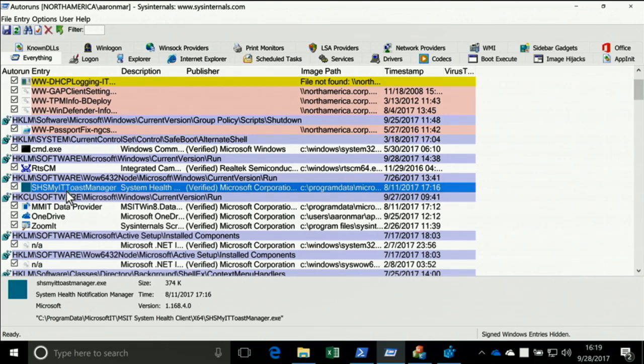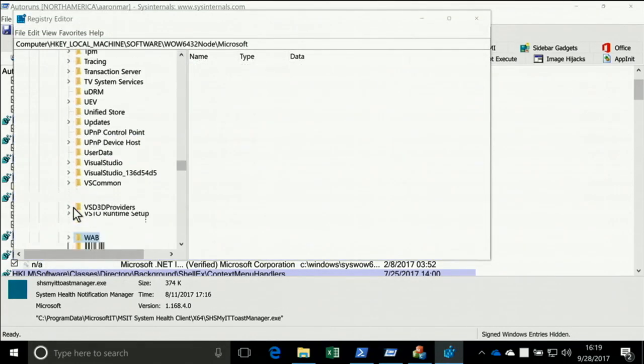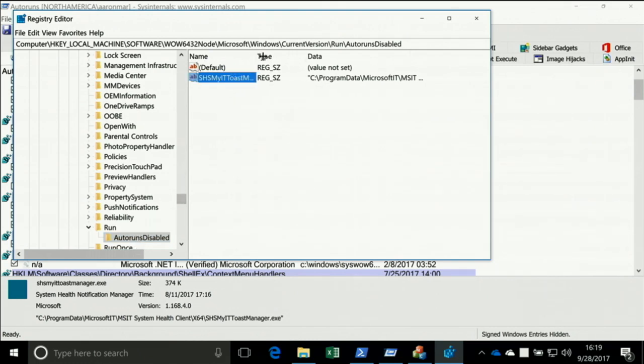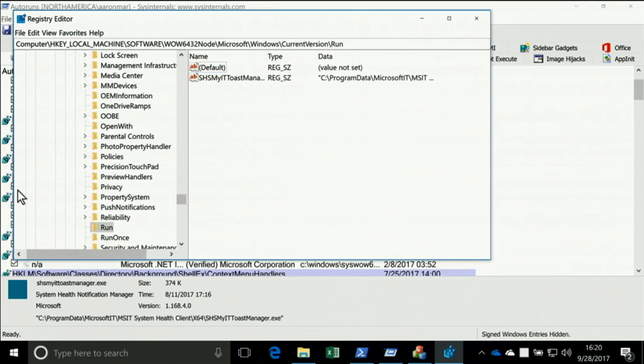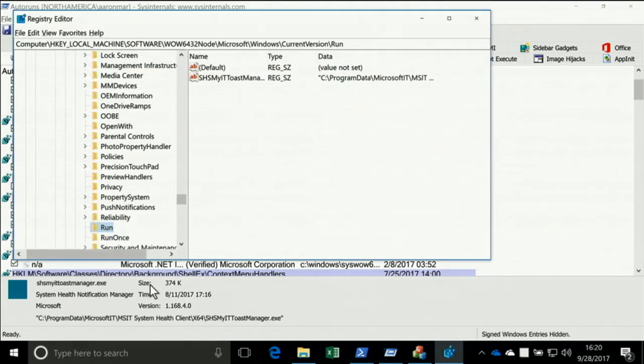The other option, though, is to disable it. Okay, so now it's not going to run anymore. How does that work? If I right-click and jump to entry, you'll see the run key is now empty. Autoruns has created a subkey called autoruns disabled and copied the content into there. That way, if I need to, I can enable it again. Because if you delete something and it turns out you really needed that, there's no easy way to get it back. So I check it, refresh regedit, and you'll see it's now in the run key. But I'm going to leave that disabled because it really is bad, is what it is.